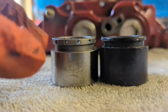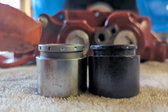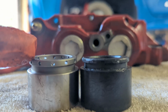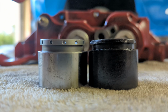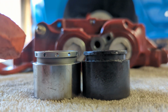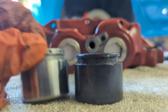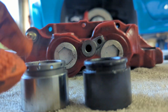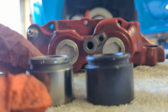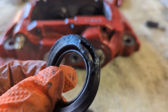Alright guys, so here is the BCB one, here is the OEM one. As you can see, it is just slightly higher, just enough to where it's going to push the shim off of the dust boot. It even has these evacuation holes for the brake gases to escape in. So that's kind of cool. I guess the only downside, if that's one of the things you're looking at, is that obviously this is aluminum, this is stainless steel, so this is a tad bit heavier. So I don't know, just something to note. But yeah, and then here's the melted dust boot.